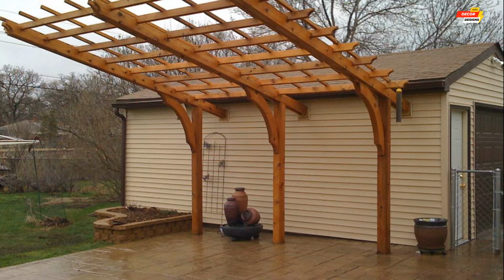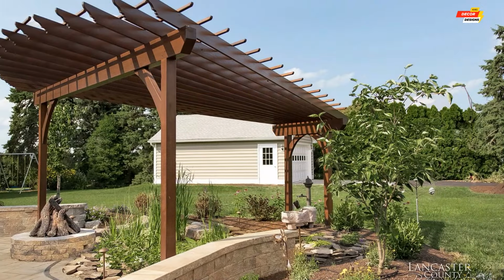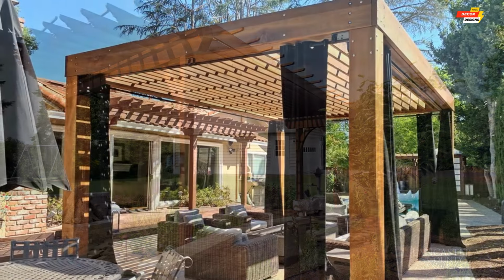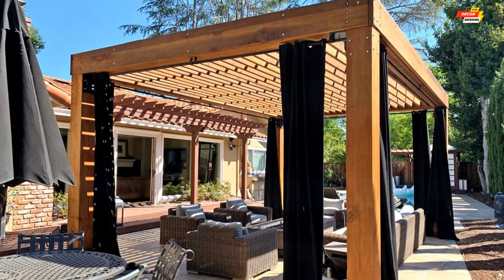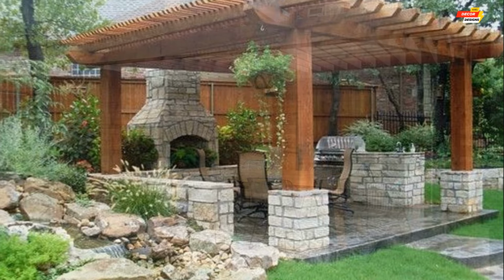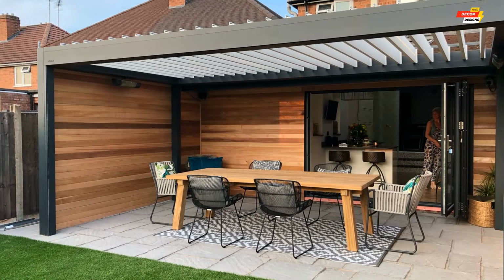6. The Zen Garden. Find inner peace and tranquility with a pergola designed to evoke a serene Zen garden. Incorporate natural materials like bamboo, stone, and water features. Choose minimalist furniture and decor, and incorporate soft lighting for a truly relaxing retreat.